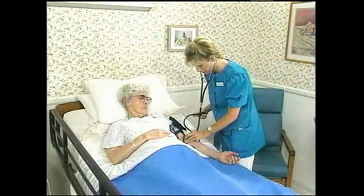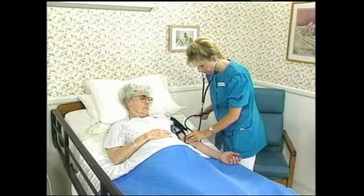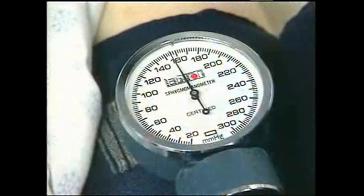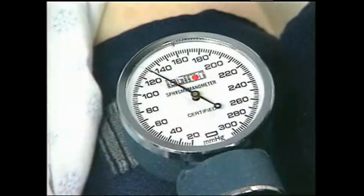Listen for the sound of the pulse to return. Be ready to note and remember the manometer reading when you hear the sound. This is the systolic pressure. The systolic pressure in this case is 136.